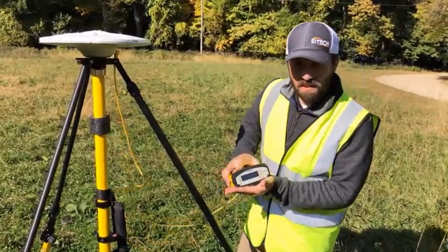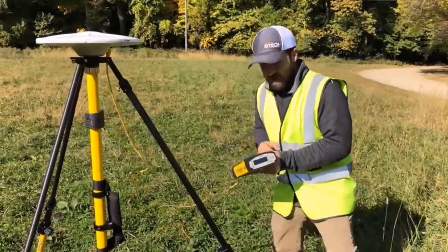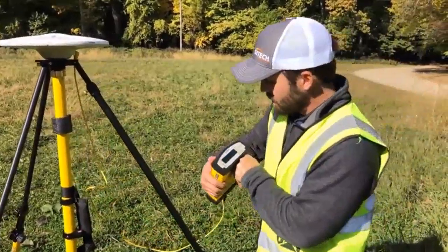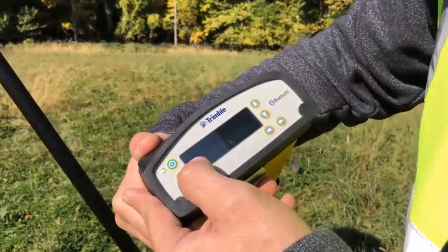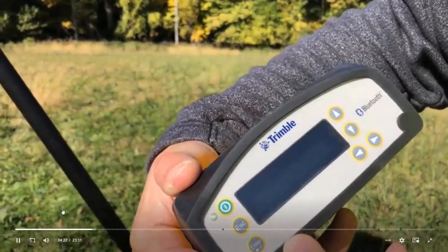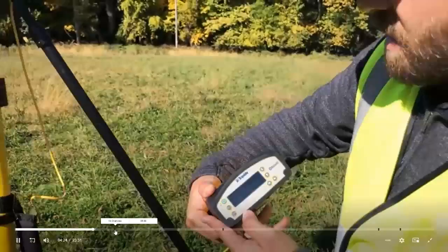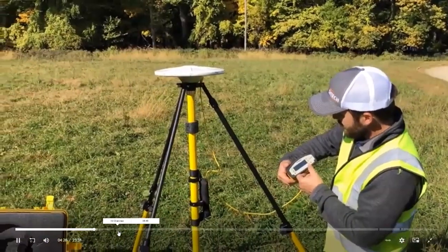Now it's going to take a second to load. And once the base station is powered on, you're going to see four different things on the faceplate. It's going to say SV, and it's going to start picking up satellites. So right now we're at one, but as it sits here, it's going to find more satellites that it sees using that GPS antenna. On the right, it's going to show your battery level.